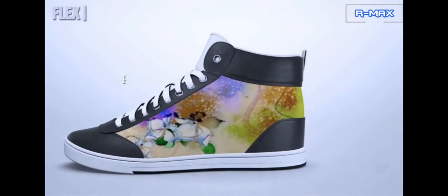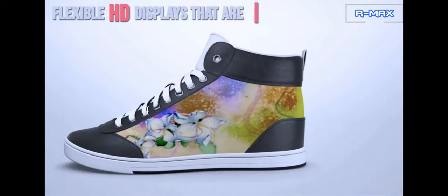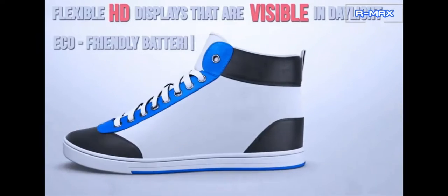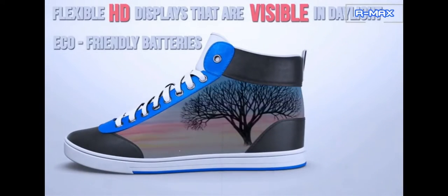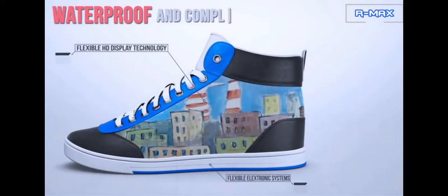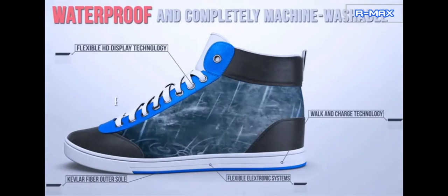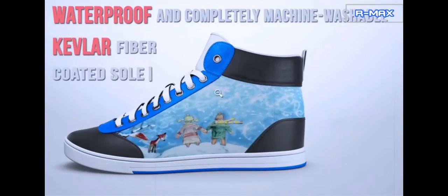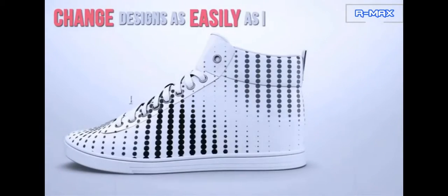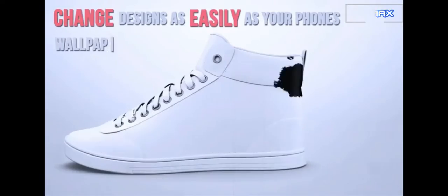The shoes are built with flexible HD displays that are visible in daylight. The eco-friendly batteries charge up with every step you take. They're waterproof and completely machine washable, with durable Kevlar fiber-coated soles that stand up to the streets. Change designs as easily as you change your phone's wallpaper or ringtone.